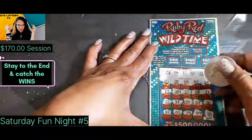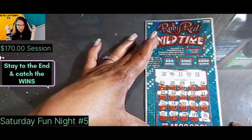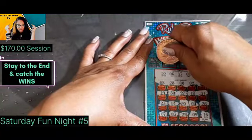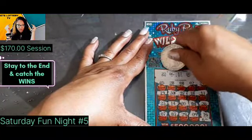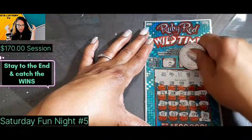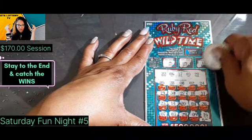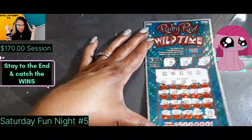All right, let's see if we can find. We haven't found anything in the bonus areas today. Can we get a bonus? Looking for a W for 50. We have a pot, 400. A wallet in that $500 box. A vault. All right, y'all.